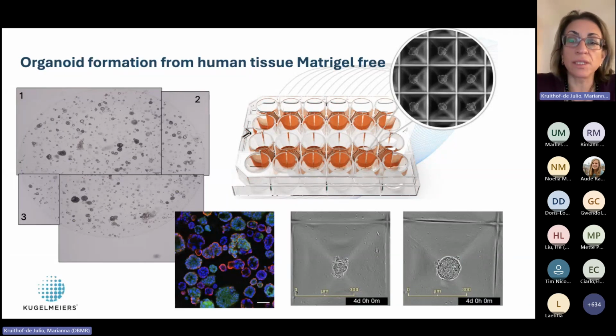The other importance is the penetrance of the drug into the organoid, and this is also one of the reasons that in drug screens one might want to consider the dimension and the homogeneity of the size of the organoids in the culture.